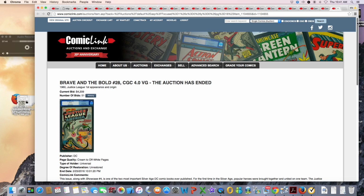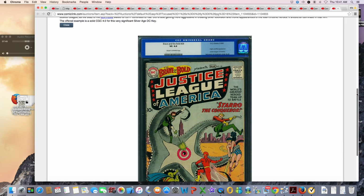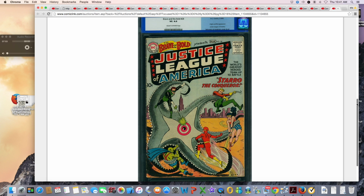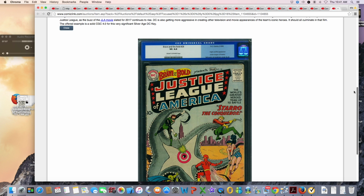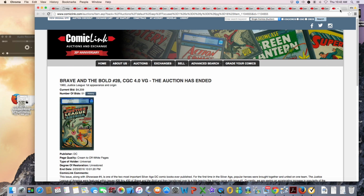Brave and the Bold, first Justice League, 4.0, $4,200. Nice. Once again, a really nice looking 4.0. But who knows what's going on the back cover, right?